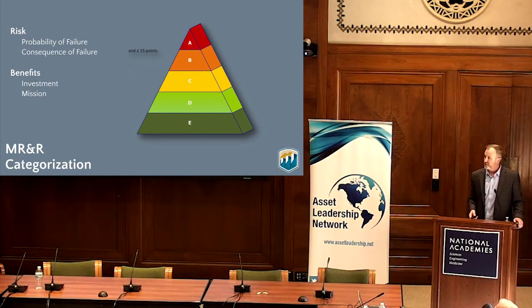Through this infrastructure investment strategy, we really try to get a relative level of importance of these activities we're undertaking. This is a pretty simple way of looking at projects and taking risk and benefit and combining them to determine the relative importance. What we do is we use risk. That's the probability of failure, and that's based upon the condition assessments we do in the field. And then what happens if the asset fails? That's the consequence of failure. The product of those two equals risk.